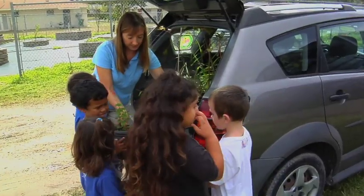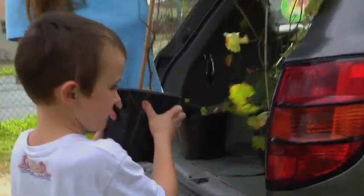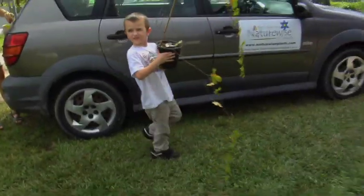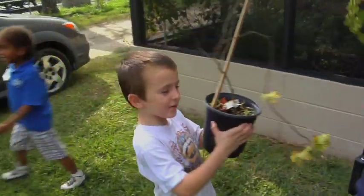It was fun helping the students at Endeavor Elementary unload native plants from Carrie's van. Go to the arbor. This is a great time to go down to the arbor, okay? Here, Jerry, I'll go with you. Let's go over to the arbor. We're going to take that over to the arbor. That's where you're going to plant it.